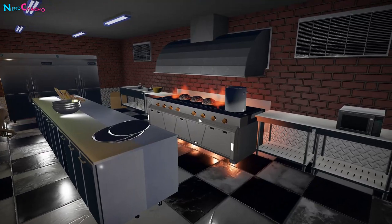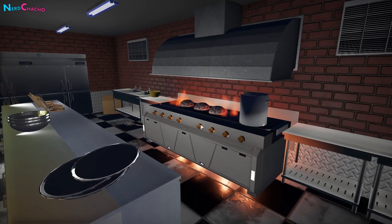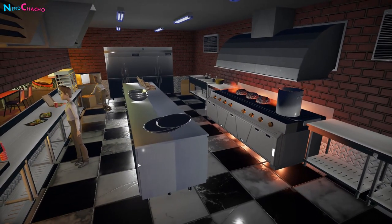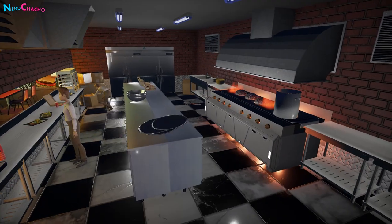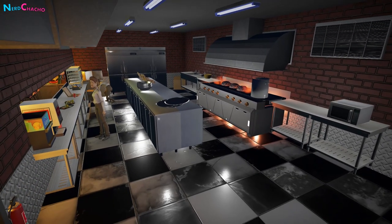And he's also gone one step further. He's done the kitchen, which is something I never do. Bravo, sir. Bravo. Okay. Just look at it. It's a kitchen. There's no doubt about it. Is that... Wait. Did I just see a rat? There's a rat. Oh, my God.